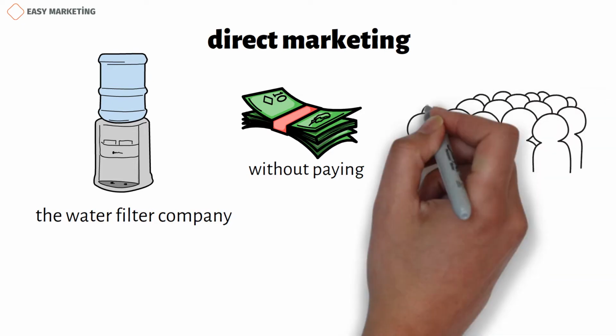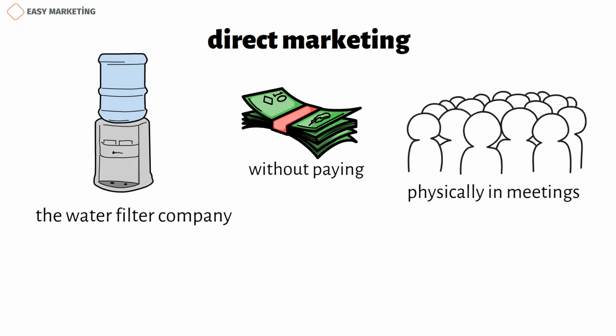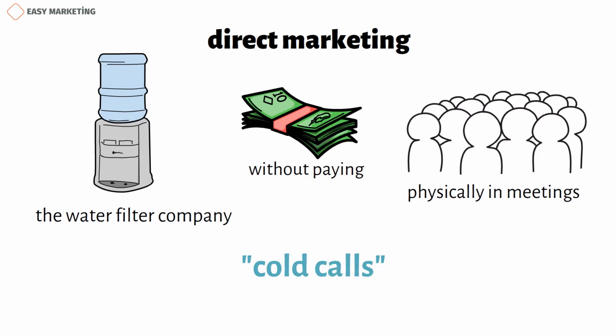This kind of product promotion doesn't only take place physically, in meetings with potential customers. Another example of this is representatives making cold calls to potential customers and presenting their products. The last element is promoting and increasing sales of the product through sales promotion.